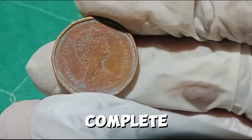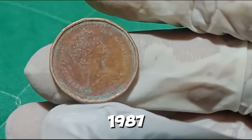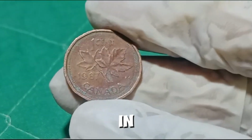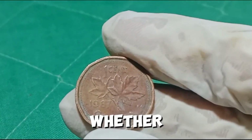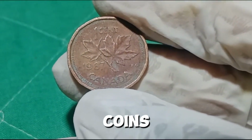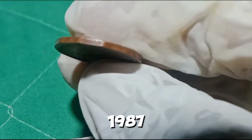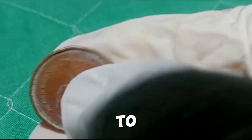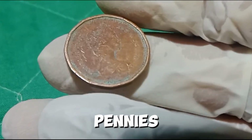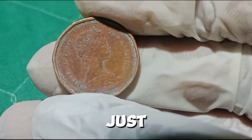So there you have it, a complete breakdown of the 1987 1-cent Canadian coin, from its rich history to its hidden value in the numismatic world. Whether you're a casual collector or someone looking to dive deeper into the world of coins, the 1987 penny is a fantastic piece to add to your collection. Keep an eye out for error coins, high-grade pennies, and proof sets because you might just have a hidden treasure on your hands.